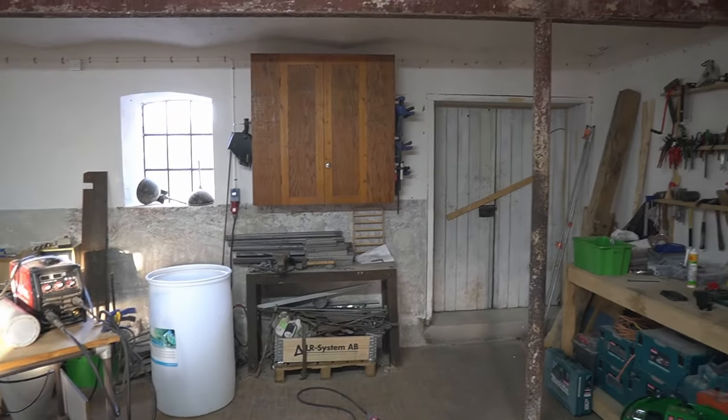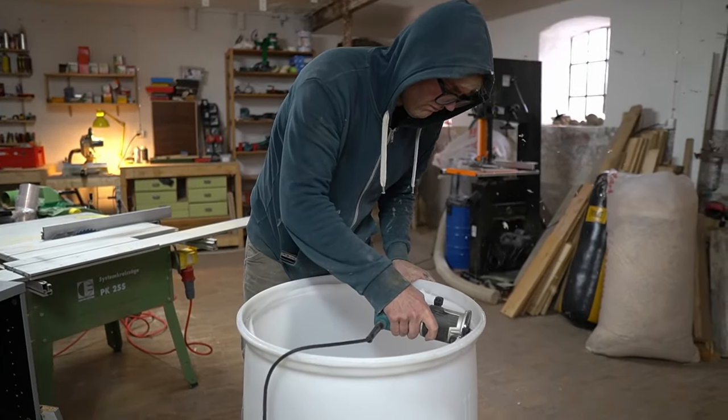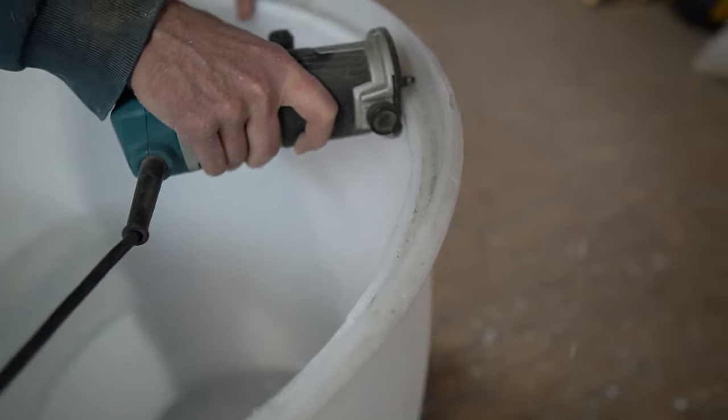I went to Malmo over the weekend and I bought a couple of big plastic rain barrel things which we're gonna use to collect all the sawdust and wood shavings and stuff.